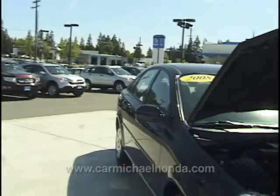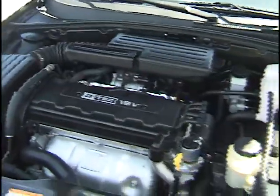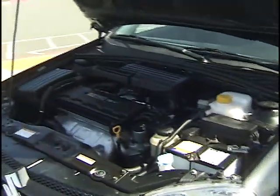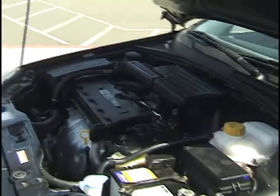My name is Nick Sahota, and I'd like to show you this nice 2008 Suzuki Forenza we have in stock. This vehicle is built with a 2.0-liter D-Tech motor that not only gets you good fuel economy, rated at 19 miles per gallon in the city, 28 on the highway, but also gets you plenty of power to get up and go. So you get the best of both worlds.